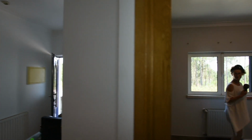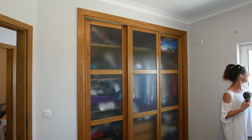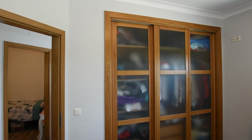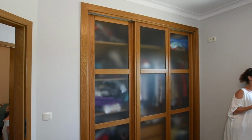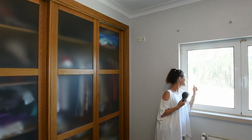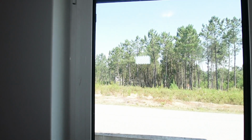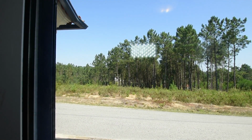And here in the master room, we've got a large 3-door wardrobe here. Nice design with the frosted glass. You're looking to the front of the property. And as you can see, it's just countryside. Very, very quiet and peaceful.